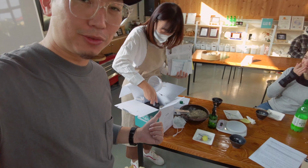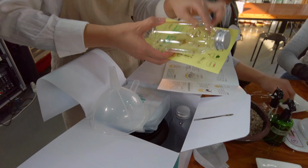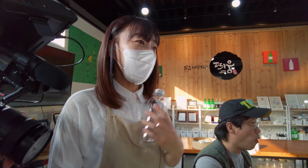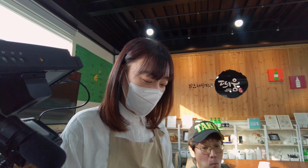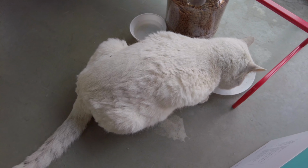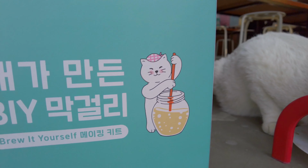She is giving us one of these make-makgeolli-at-home kits, and she sells these for less than $20, and you can make them at home. You don't even have to go through the process of mixing all that. It just comes in a powdered pouch. You just add water. By the way, this place has a real life mascot. That's him.